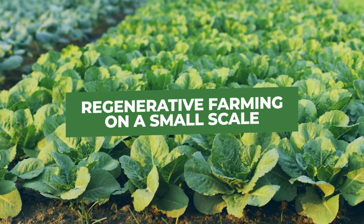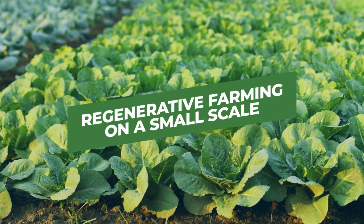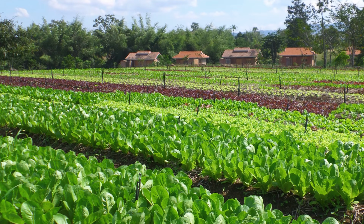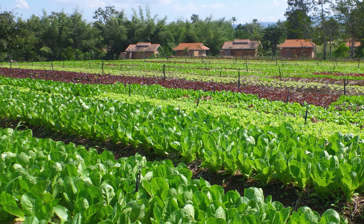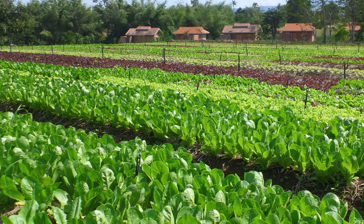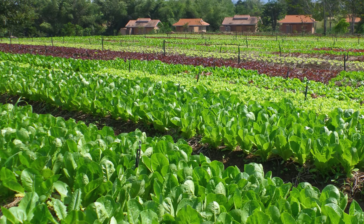Did you know regenerative farming small scale holds tons of potential for small farmers and backyard farmers? More than just a trend, regenerative practices on a small scale are a transformative way of raising animals or growing food that can benefit both the environment and people.